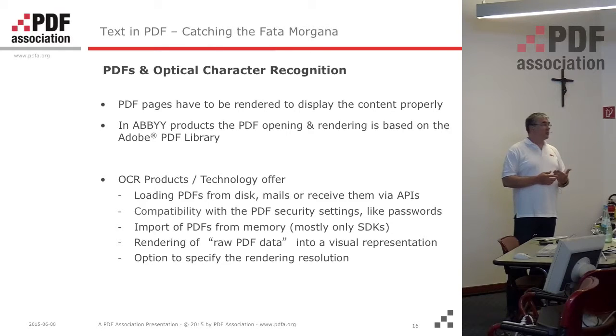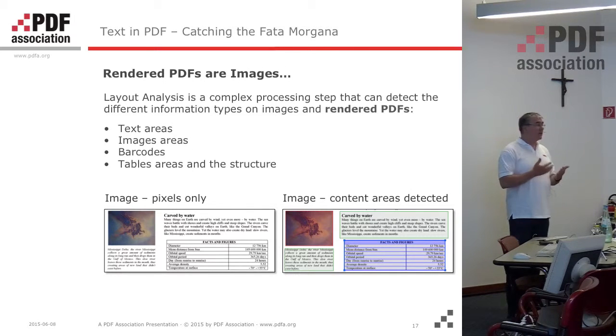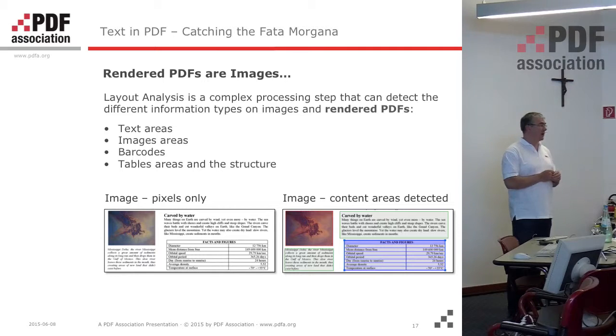Also, when you open the PDFs, you have to respect the PDF security settings. Are you allowed to process it, or do you ask the user to enter the password? For developers, sometimes it's important to get the data directly from memory and not work with files. Also, you can specify the rendering resolution. That's important for the text size. Once you have the image, the difference between a rendered PDF image is normally very clear. And via API, you can define how detailed you want to render it: 200 dpi, 300, 600, whatever might be needed.